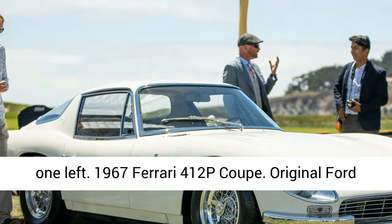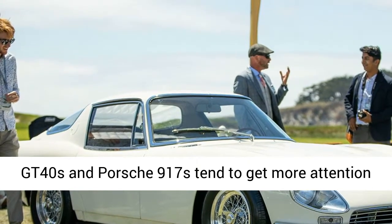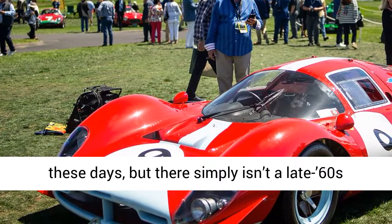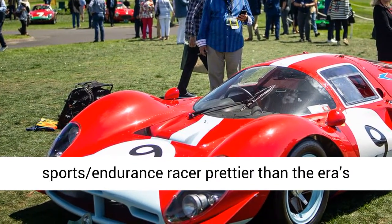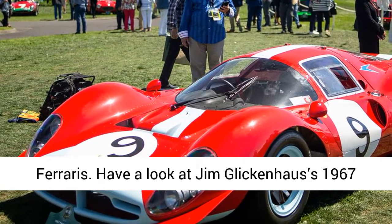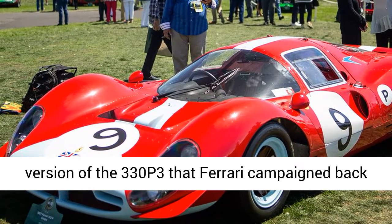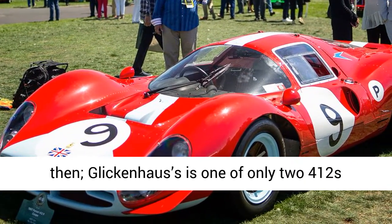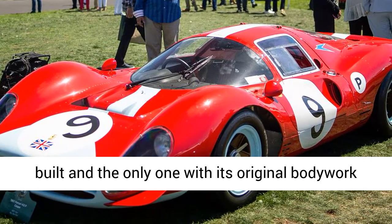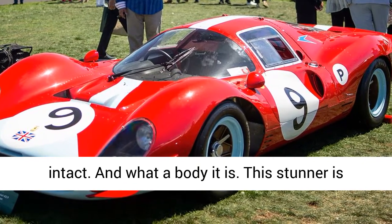1967 Ferrari 412P Coupe. Original Ford GT40s and Porsche 917s tend to get more attention these days, but there simply isn't a late 60s sports endurance racer prettier than the era's Ferraris. Have a look at Jim Glickenhaus's 1967 412P Coupe, for example. The 412 was the customer version of the 330 P3 that Ferrari campaigned back then. Glickenhaus's is one of only two 412s built and the only one with its original bodywork intact. And what a body it is.